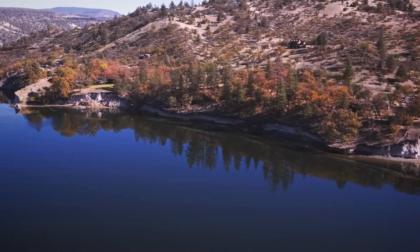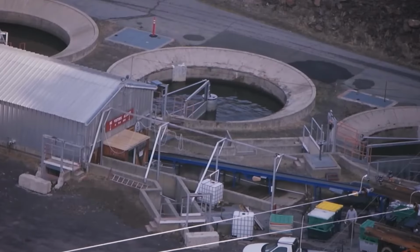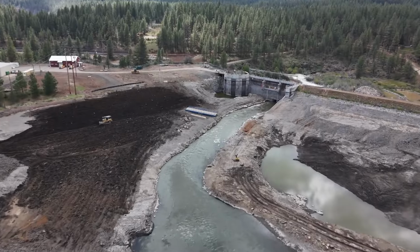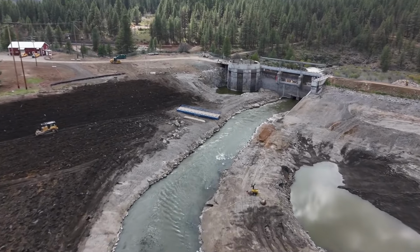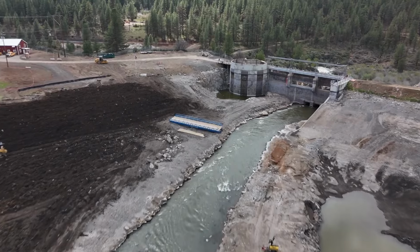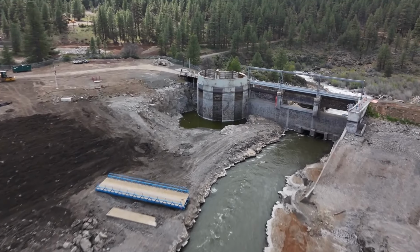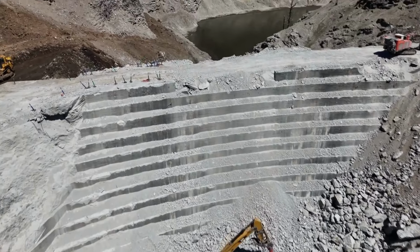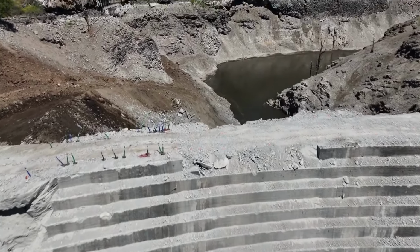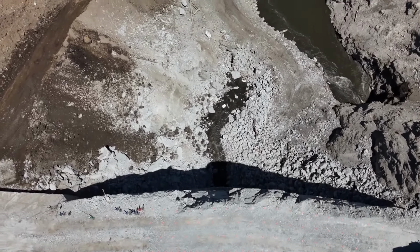The scale of the Klamath River Renewal Project was truly immense. It involved the demolition of approximately 100,000 cubic yards of concrete, the removal of about 2,000 tons of steel, and the excavation of around 1.3 million cubic yards of material from the dam sites. To put that in perspective, 100,000 cubic yards of concrete is enough to fill roughly 30 Olympic-sized swimming pools.